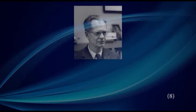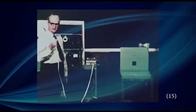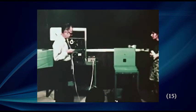In 1953, Skinner revolutionised behavioural therapy by developing radical behaviourism and introducing operant conditioning to explain the link between the environmental stimulation and the automatic response. Here, Skinner demonstrates how he used operant conditioning to train a pigeon to turn in a circle by rewarding the desired behaviour with food.